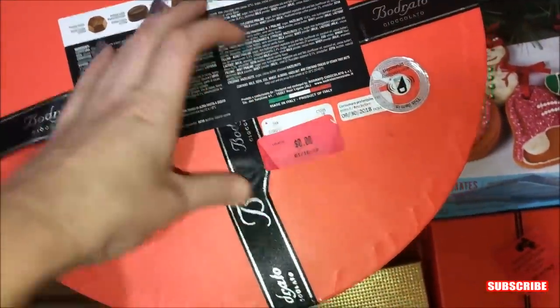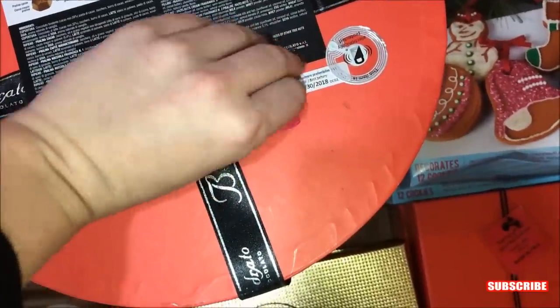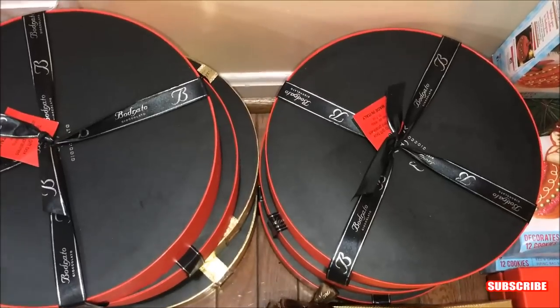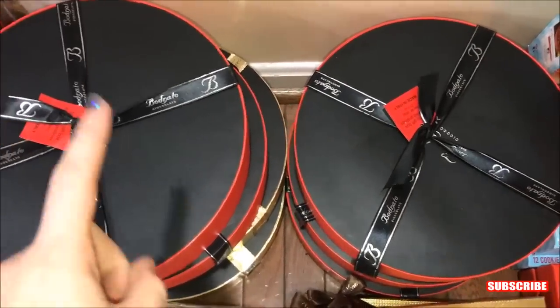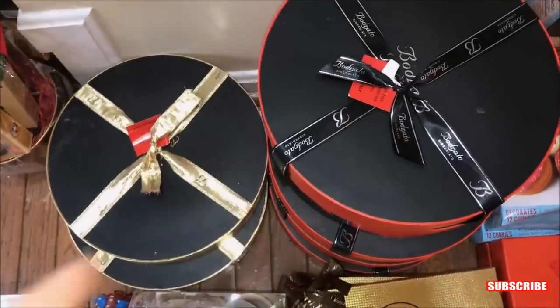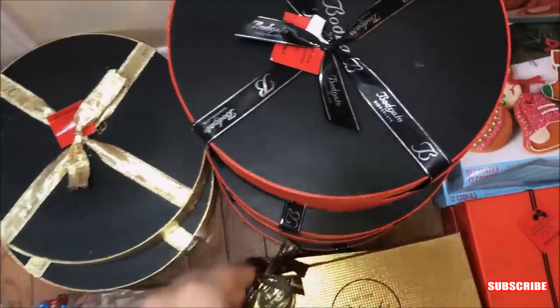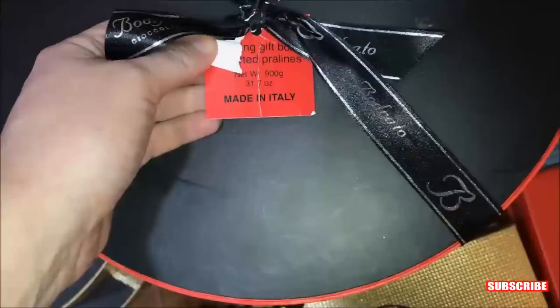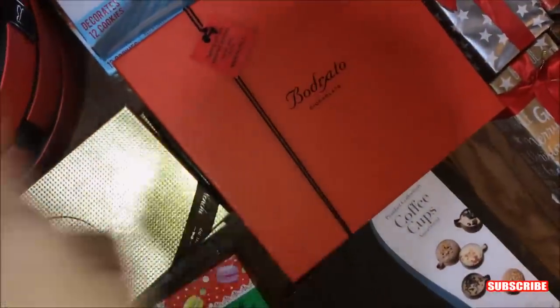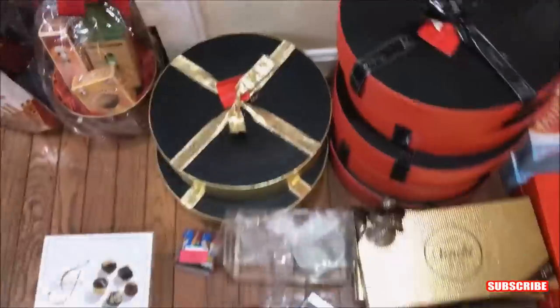Let's see if I can peel this off so I can tell you guys the price. I did get it on one of them. Let me see. Actually, hold on. Let me see if it's in the box in the kitchen, because we actually started eating one of the boxes. So these boxes of chocolates are $56 a box. That is absolutely insane. And like I said, they're all made in Italy. I guess maybe that's why. That's also the brand, and the smaller version. But that is absolutely insane.